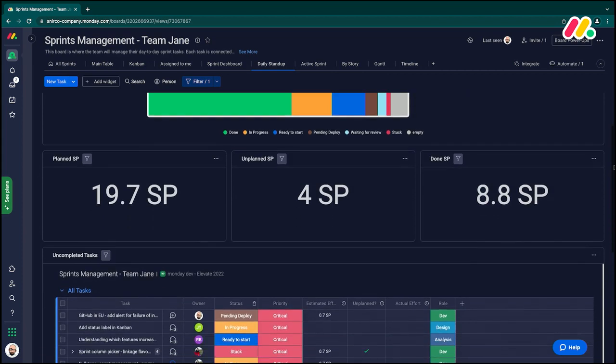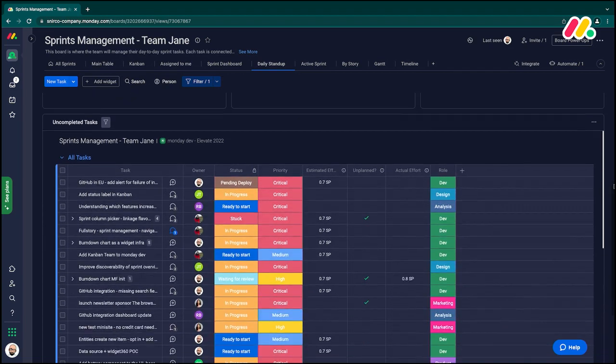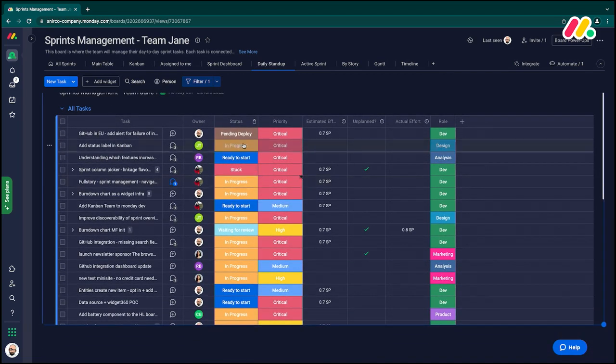Right below it, we have an indication of how many story points, or any type of effort that we want to measure, we have completed already throughout the sprint. We can see how many unplanned epics or tasks we have in this sprint, and also what's the total number of story points that we have planned for this one. If we would like to see all the uncompleted tasks so far, we can display them directly within this dashboard. So during the daily stand-up, it's very easy to see who's in charge of a specific task, identify bottlenecks, and then update statuses as well.